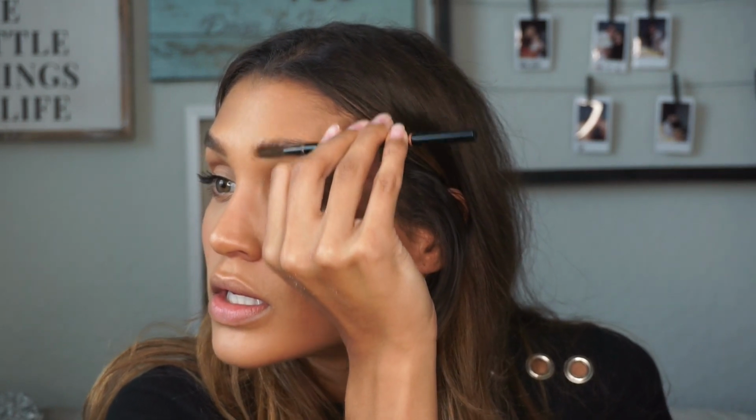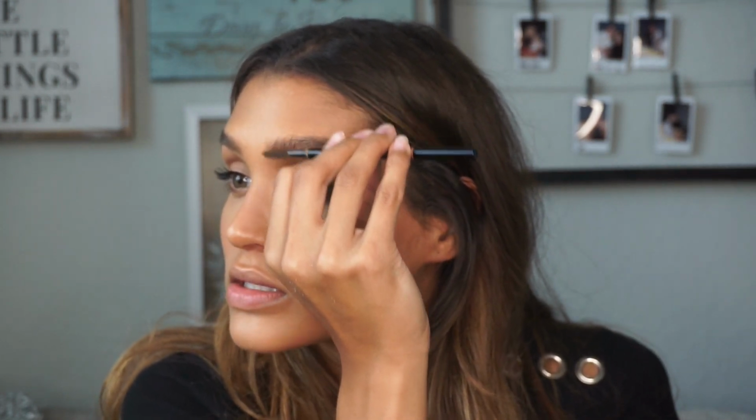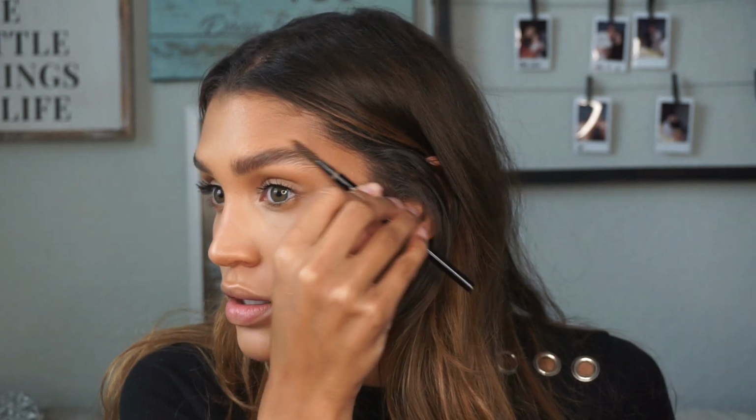And then brush through them. This is what helps spread the product through your eyebrow so that they look as blended out as possible. I don't like to look like I have product in my eyebrows.